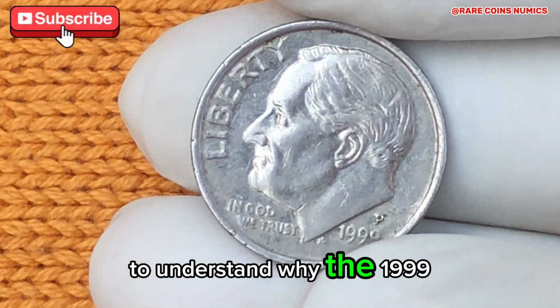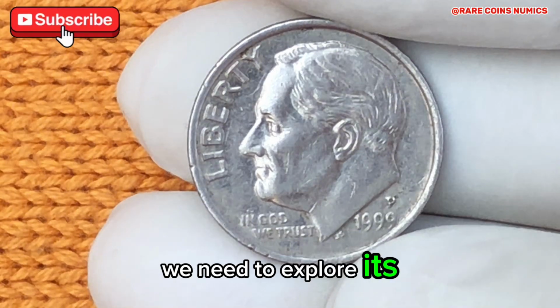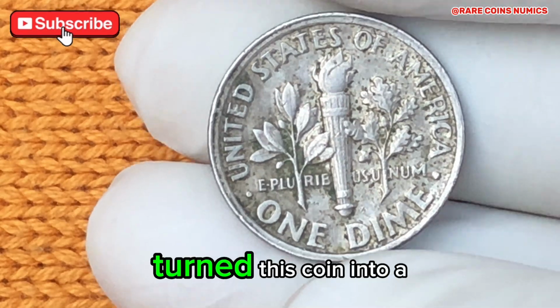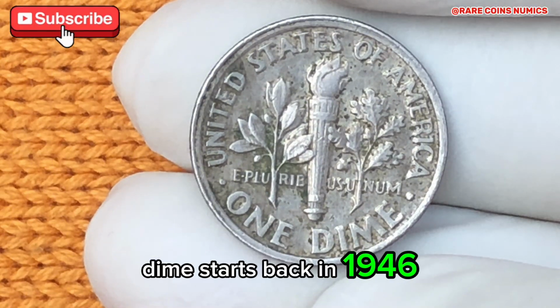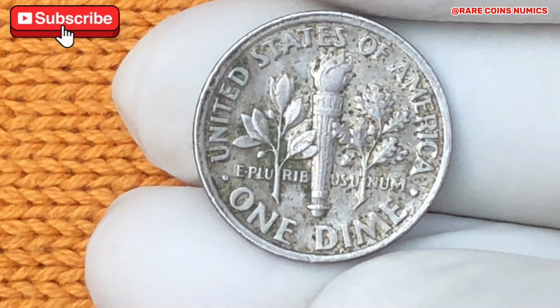To understand why the 1999 dime is so highly valued today, we need to explore its historical context, its design, the minting process, and, most notably, a rare error that has turned this coin into a sought-after treasure for collectors. The story of the Roosevelt Dime starts back in 1946 when Franklin D. Roosevelt's likeness was chosen to appear on the coin.